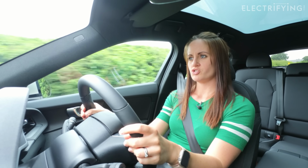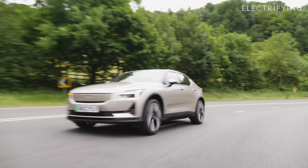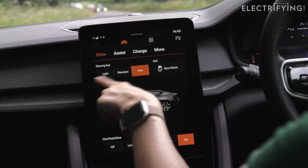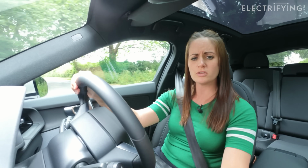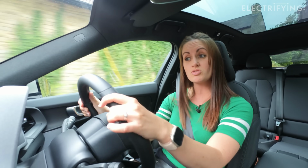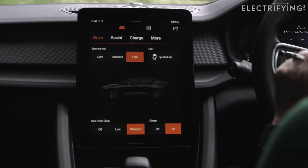Wowzers, lovely trousers. I'll tell you what I really love about this car is that you can change it to how you want to drive it. So you've got so many options within the car menu or the car settings menu. Where am I going? Let's go this way. So you can change how the steering feels, so you can change it to be a bit more light. So if you're doing a bit of city driving, it makes it a little bit easier. I like it on firm for some reason, I just do.